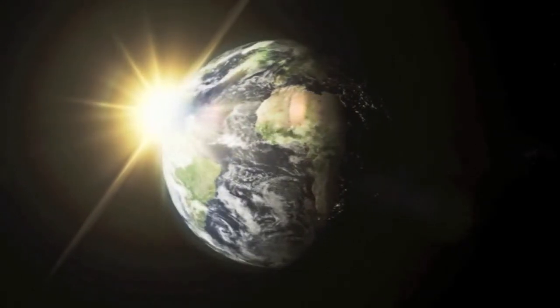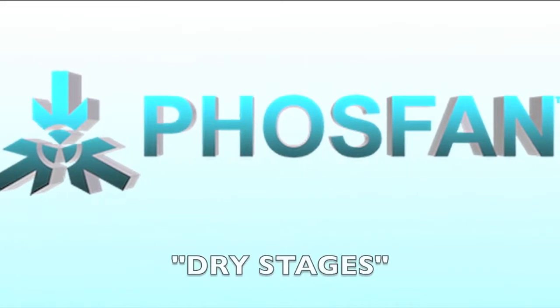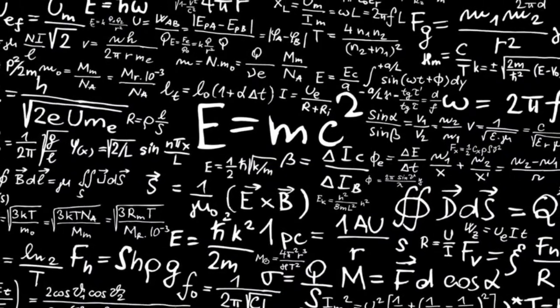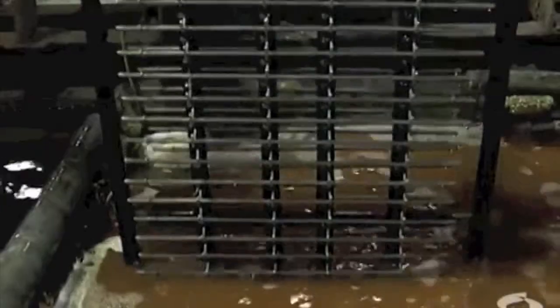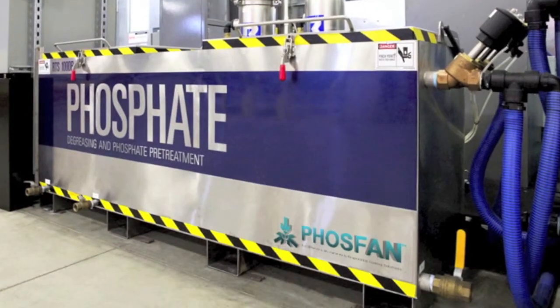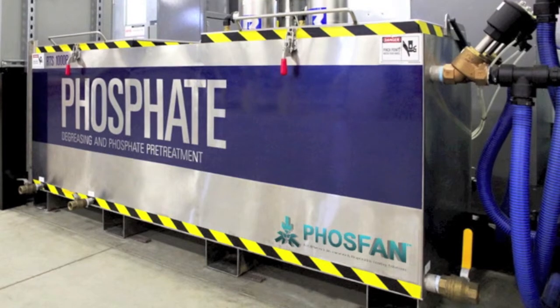Until now. Introducing a revolutionary new dry stages low temperature phosphating process brought to you by the folks at Phosfan. The scientists at Phosfan have developed a new patented technology that substitutes the once chemistry-based foundation for a more physics-based procedure. The unique patented process eliminates many of the waste-producing high-temperature water-based stages, affecting a paradigm transition to a cleaner, more efficient, low-temperature dry stages technology.